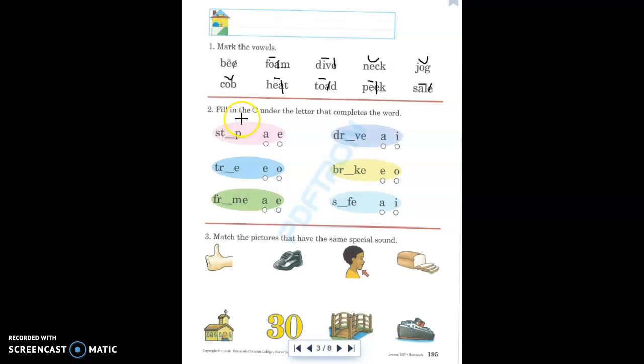Okay, for number 2, it says fill in the dot under the letter that completes the word. It looks like all of these are vowels. They are. So we're going to be filling in the vowel sound. All right, so here there's only one vowel because it's got a P behind it, no other vowels. So it's going to be a short vowel sound. So is it st, ap, or is it step? Step makes more sense.